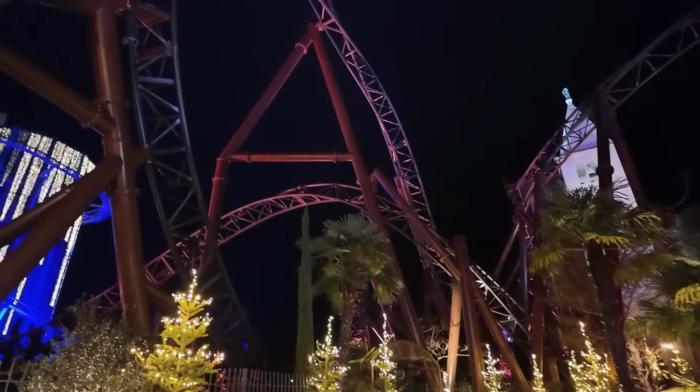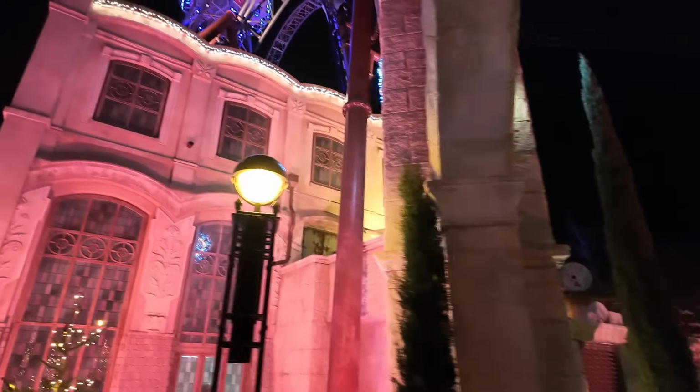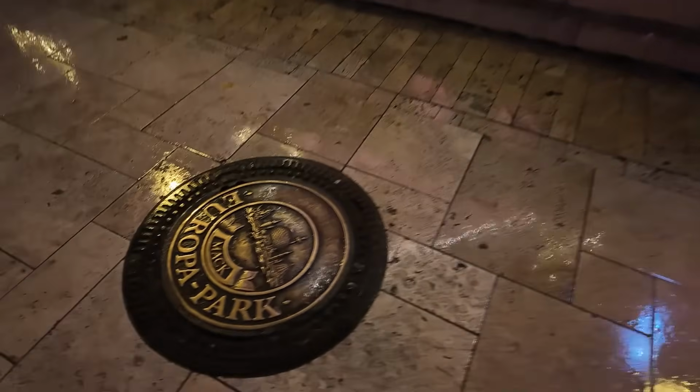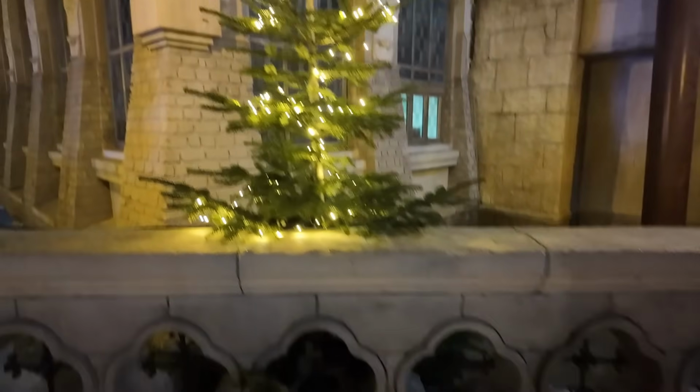This is just how to do a theme park at Christmas, isn't it? I would love something like this back home. I really would. This flooring's so nice around here as well. I love how they've got Mack just on there, and then Europa Park on the manhole covers.